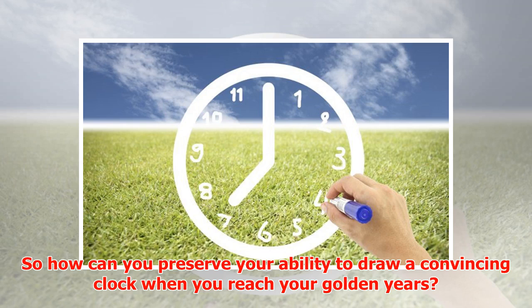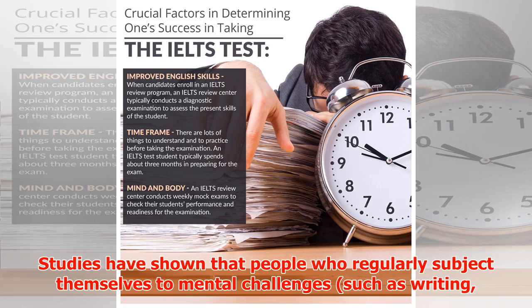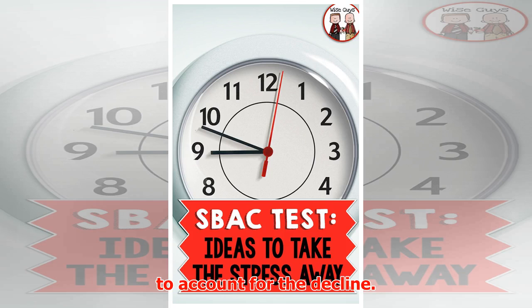So how can you preserve your ability to draw a convincing clock when you reach your golden years? Experts say that when it comes to the brain, you either use it or lose it. Studies have shown that people who regularly subject themselves to mental challenges, such as writing, doing puzzles, or playing a musical instrument, are better able to stave off dementia. Scientists have even identified a biological marker to account for the decline.